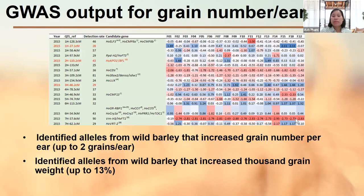So again, we measured a lot of traits, and I would not be able to go through all of them. So I just put the result for grain number per ear for 2015 here. And a general theme can be found. Many flowering genes co-localized with our QTLs, and at any QTL detected, there are wide variations of allele effect. And we identified alleles from wild barley that increase grain number per ear up to 2 grains per ear, and increase 1,000 grain weight up to 13%.